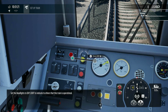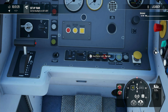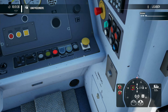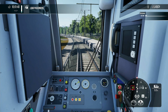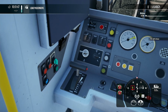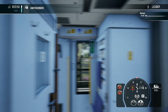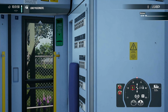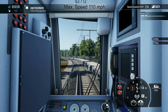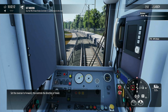Set the pantograph. Set the headlights to daylight to indicate to others that this train is operational. Set the reverser to forward. This controls the direction of travel.